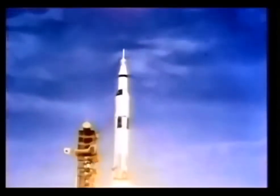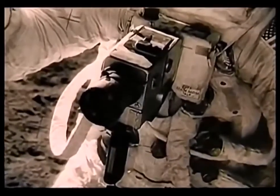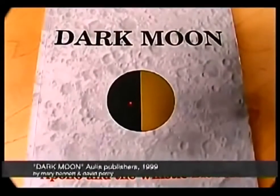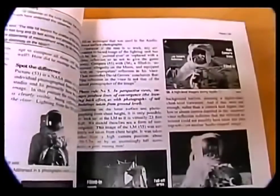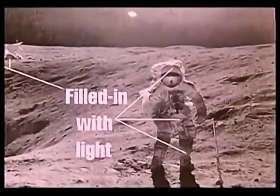The photos of the Apollo 11 moon landing have been criticized as being too perfect and looking like they've been photographed inside a TV studio with spotlights. Bill Kaysing is an ex-Rocketdyne engineer who points out that there should be a blast crater underneath the lunar module, but there isn't. Award-winning filmmaker and photographer David Percy has written a book called Dark Moon, which shows that the famous Apollo 11 photographs were all shot using multiple light sources, something which can't happen if the astronauts were really on the moon.